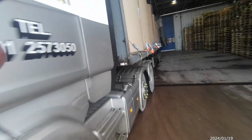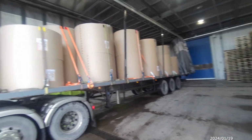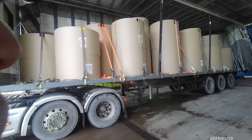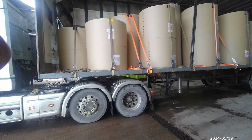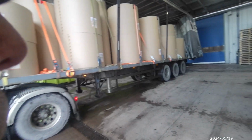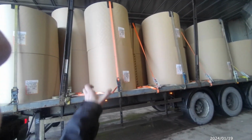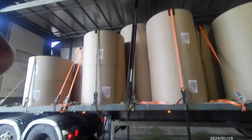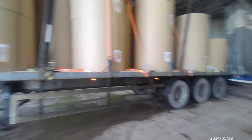Right, let's get a sneaky look at this load before the forklift driver comes out. As you can see, quite hefty them rolls, and they've got to be strapped down properly with all the corner boards, because otherwise your straps will dig into them, damage them, and it's a lot of money. And they'll come and pick these up with a big clamp, just grabs them. Not happy with that post there. That's life though, it's a battered old trailer. There you go, that's what I'm carrying today.